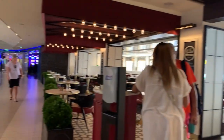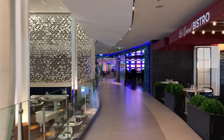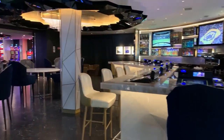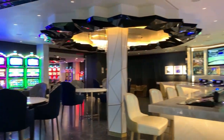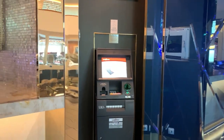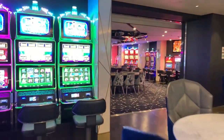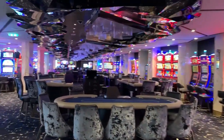Okay, continuing aft on deck 4, we'll go through the casino bar and then we'll show you the casino. Just past La Grande Bistro is the casino bar, which leads right into the casino. And we're just gonna do a quick walk through the casino because we're gonna do a full casino tour. That'll be a separate video. There's an ATM machine for your convenience. So the casino kind of starts out here in the casino bar, but it truly begins through this doorway. We're in port today. We're in Cozumel. So the casino was closed.